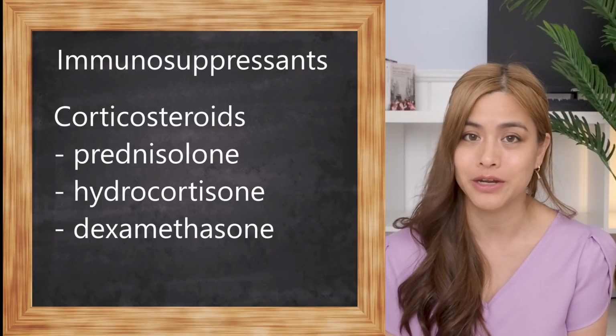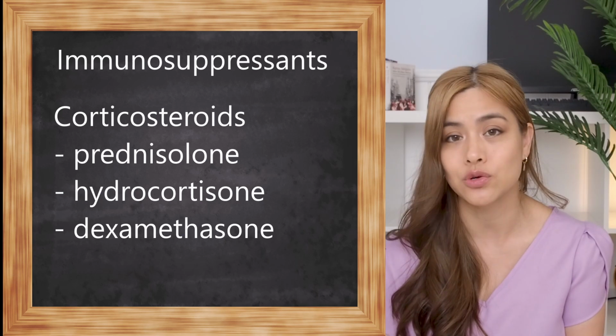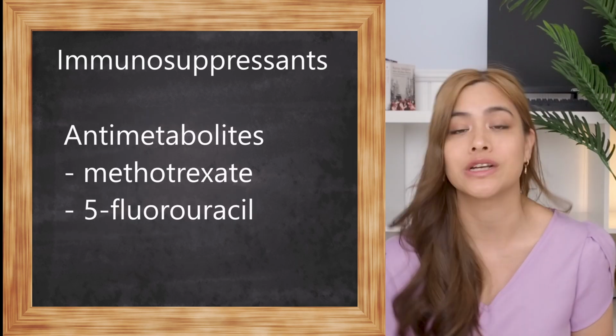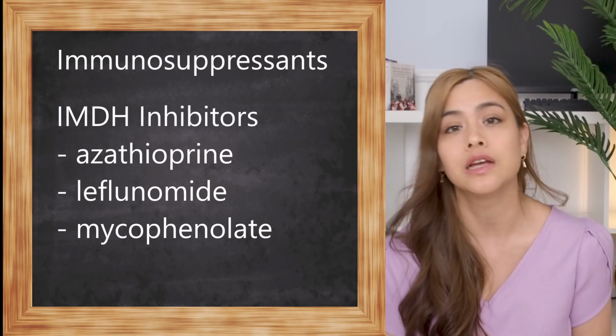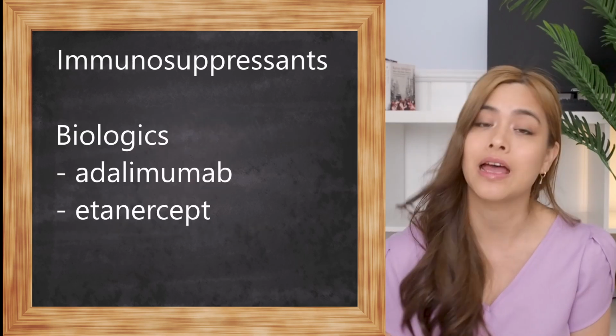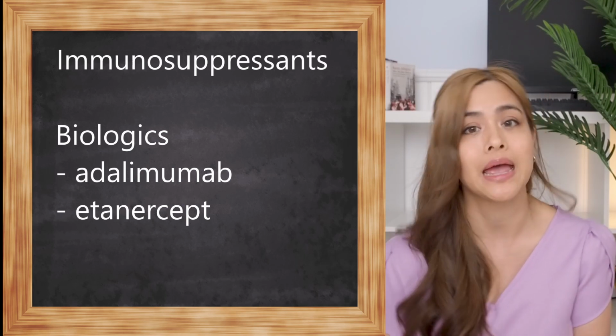Common examples of immunosuppressants include corticosteroids such as prednisolone, hydrocortisone and dexamethasone, methotrexate and 5-fluorouracil, cyclosporin and tacrolimus, azathioprine, leflunomide and mycophenolate, and biologics, which you'll find as injectables such as adalimumab and etanercept.